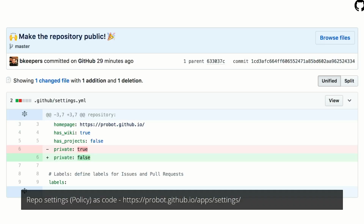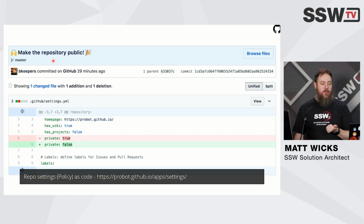So on this one, we can see, hey, it was set. There was a thing called private: true, so this would have been whether or not the repo is private. They changed it to false, which made the repository public. What's good about this is it's a file in the repository. So I can see .github/settings.yaml, and there was a commit associated to it. So next time you go look at the repo and you're like, hey, this looks different to when I last looked at it, what changed? You can actually look at the commit history to find out what actually changed and who changed it.